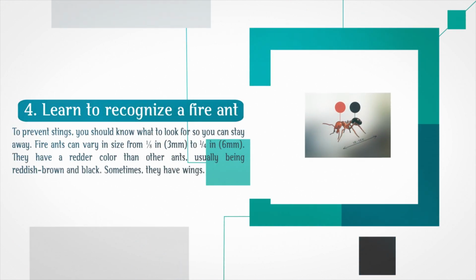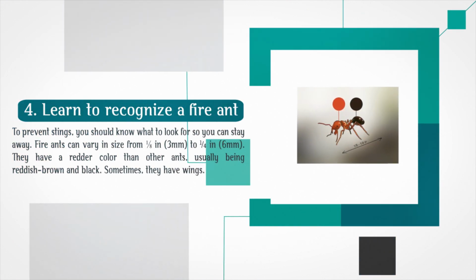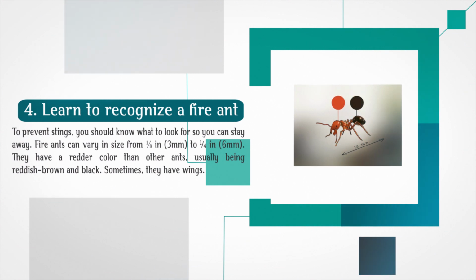4. Learn to recognize a fire ant. To prevent stings, you should know what to look for so you can stay away. Fire ants can vary in size from 3 mm to 1/4 inch, 6 mm. They have a redder color than other ants, usually being reddish-brown and black. Sometimes, they have wings.